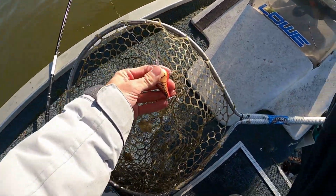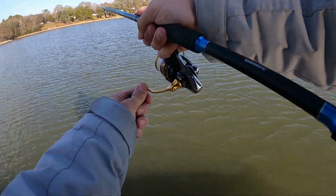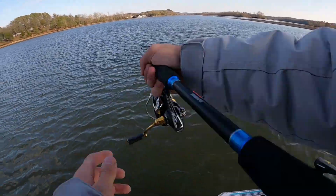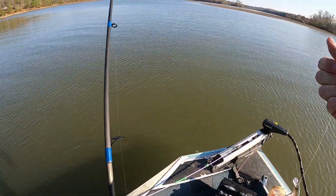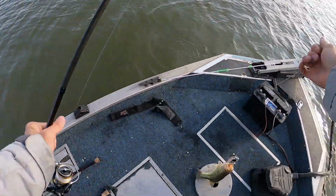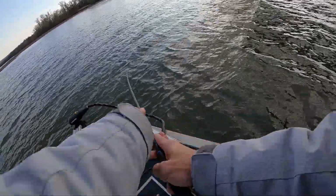Still throwing that DT6, and I'm gonna pick up that jerkbait here a little bit. There's a fish. There we go. Yep. Another one. They're up there for sure. Come up here, buddy. Not a bad fish, though. There we go. Pretty good fish, too. Stay on there, young lad. Yes, sir. Oh, yeah, he gobbled that thing.